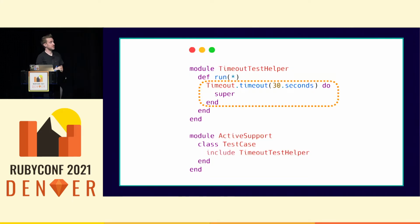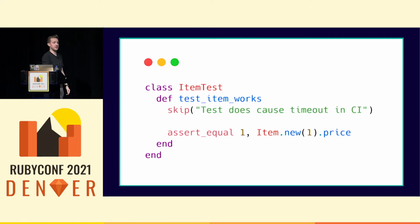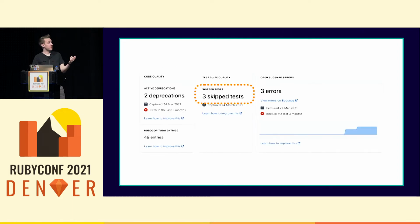One of the first things we did is wrapping every single test in a timeout, so it would get killed. The problem with Ruby's timeout is it's not very reliable because it just spins up a thread, and if you hit a timeout, it just raises an exception in your parent thread. That can cause undefined behavior in different libraries. Some libraries even ignore it, like MySQL just ignores timeouts. So what we did is we just skipped tests, and we notified the people working in this area of the code. They have a dashboard and see there are skipped tests. And we said, your test is causing the test suite to be slow.